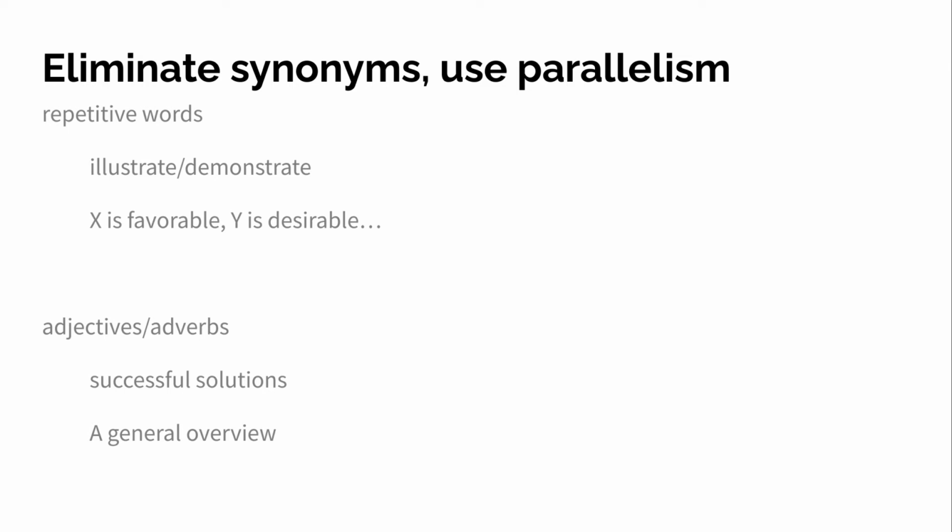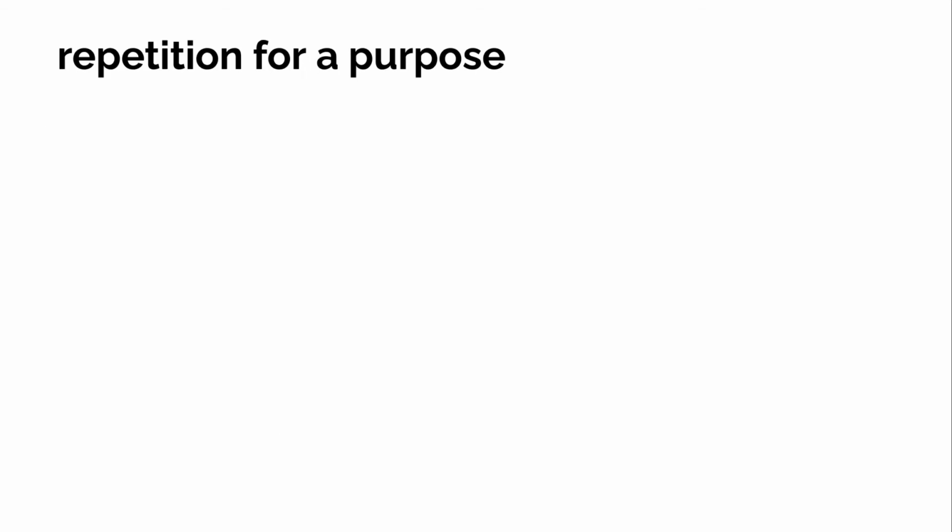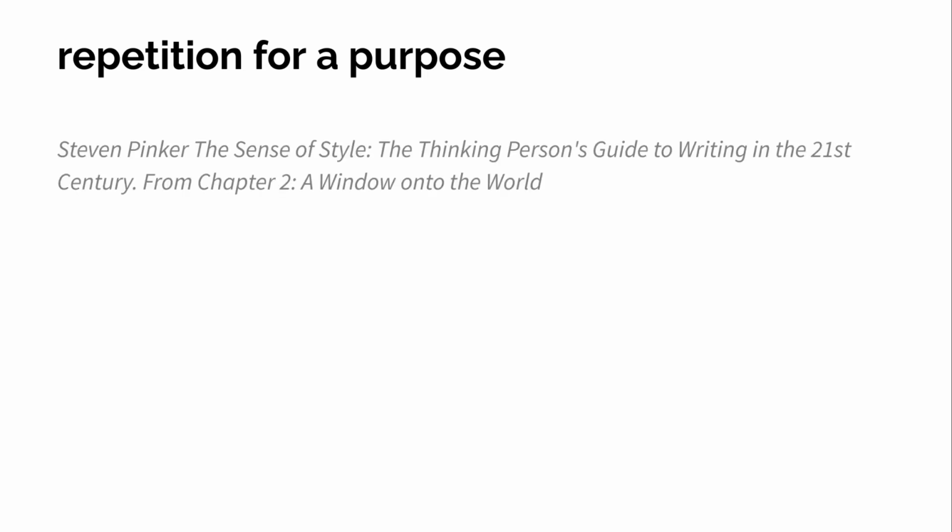You can avoid difficulty with synonyms, with adjectives and adverbs by choosing a few keywords and repeating them exactly. Like we talked about with parallelism, some repetition has a purpose. You might think that it will sound dull to repeat the same keywords over and over, but actually it won't, and I would like to show you why. Here's an example from Steven Pinker's book, The Sense of Style, The Thinking Person's Guide to Writing in the 21st Century. And here I've taken a number of excerpts from Chapter 2, A Window onto the World. Chapter 2 is about classic style.